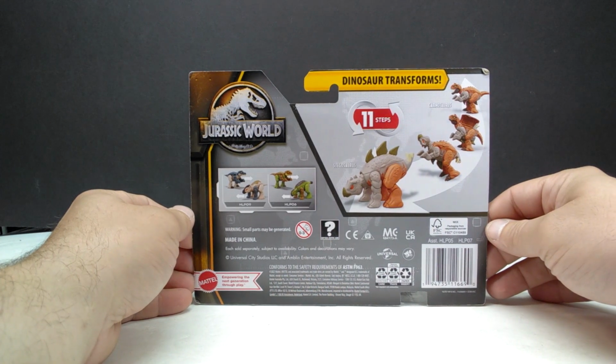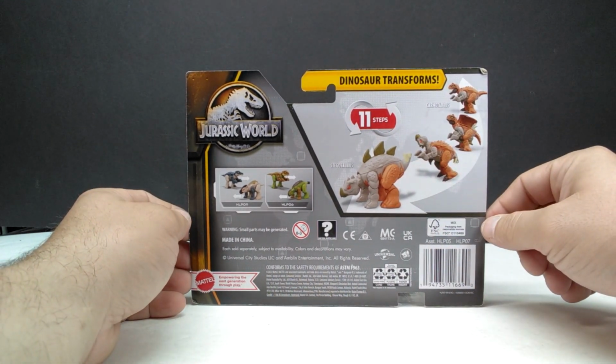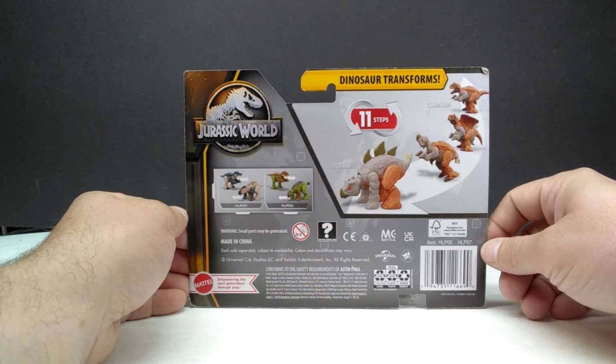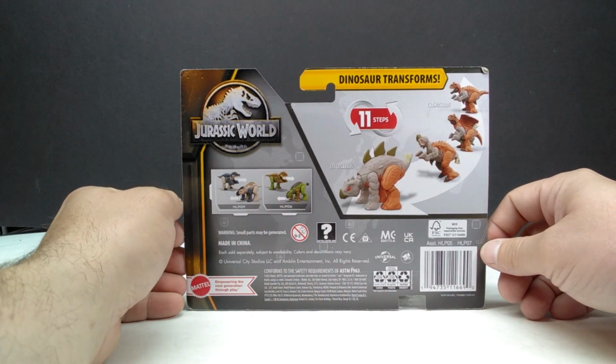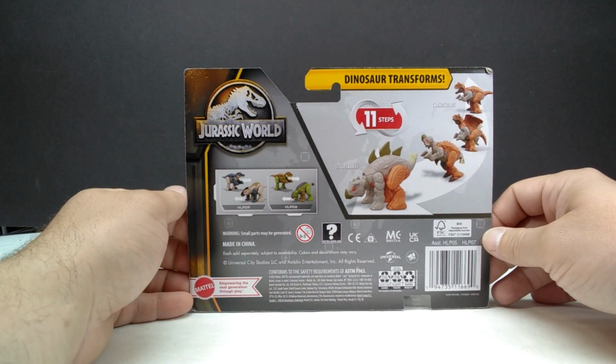But you can see here on the back, we have a shot of the figure and how it transforms from one dinosaur to another, and you can also see over here, we have an image showing off the other two in this wave of these Fierce Changers, one of which is the T-Rex Ankylosaurus, and then the other is a Parasaurolophus and Baryonyx, which we will also be reviewing here on the channel very soon. So, let's pop this package open and we'll check out our Carnotaurus Stegosaurus version of the Fierce Changers figure.